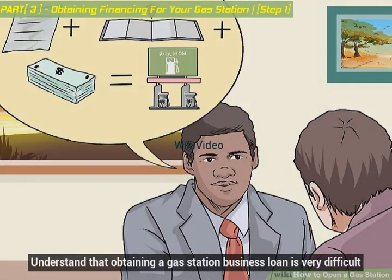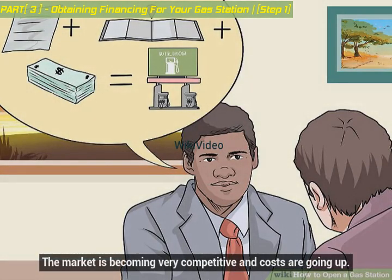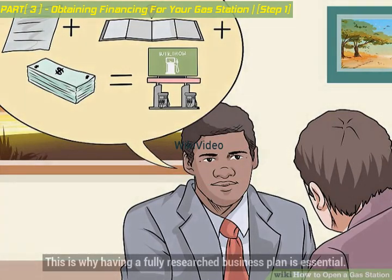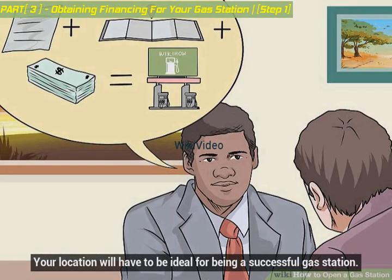Understand that obtaining a gas station business loan is very difficult. The market is becoming very competitive and costs are going up. This is why having a fully researched business plan is essential. Your location will have to be ideal for being a successful gas station.